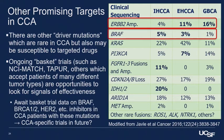BRAF mutations, Nabil also mentioned, are present in a smaller number, but we know that that's a therapeutic target in melanoma and to some extent colorectal cancer, and also poses an interesting question for cholangiocarcinoma. And then there are a host of very rare fusions that are exquisitely sensitive to other fusion inhibitors, like FGFR2 is. So how do we study such rare numbers?